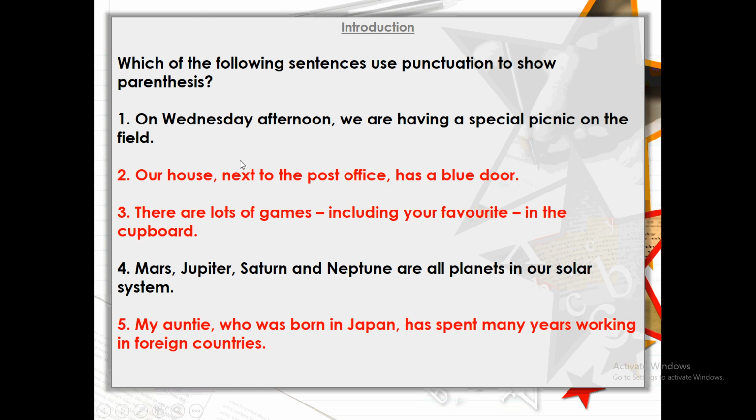Okay, of course, it's the second one. So our house, next to the post office, there's your parenthesis there, it's adding that information. The house is next to the post office. Here, there are lots of games, including your favourite. Of course, there is the punctuation added, the parenthesis added using dashes this time. And then this one, who was born in Japan, is a parenthesis there. Auntie born in Japan, that's the extra information. It's a relative clause there.